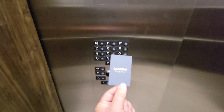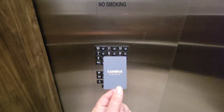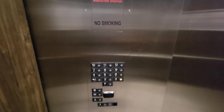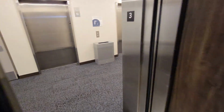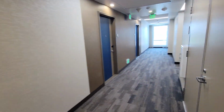Another thing I learned in my lesson is you need one of these cards to select a room floor. I tried to get in here without my room key, and it would only let me go to the lobby. I couldn't even go down from somebody else's floor, so make sure you bring your room key with you.